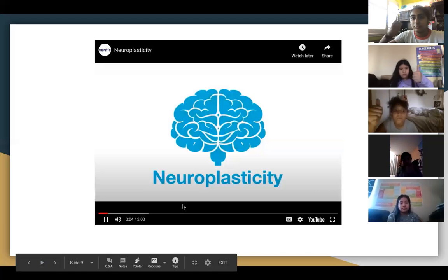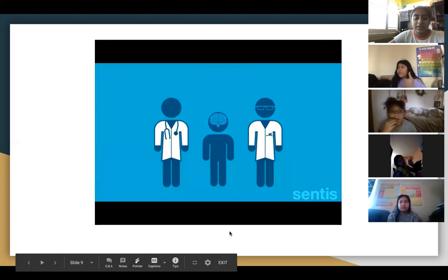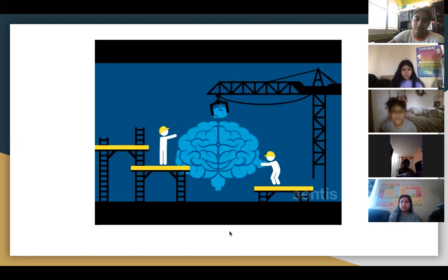Not so long ago, many scientists believed that the brain did not change after childhood, that it was hardwired and fixed by the time we became adults. But recent advances in only the last decade now tell us that this is simply not true. The brain can and does change throughout our lives. It is adaptable, like plastic. Hence, neuroscientists call this neuroplasticity.